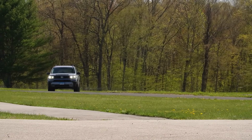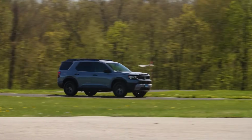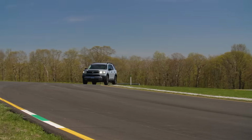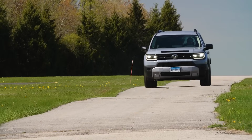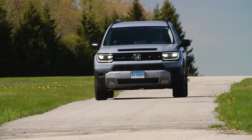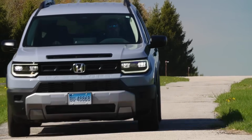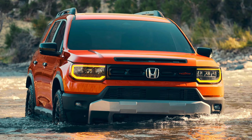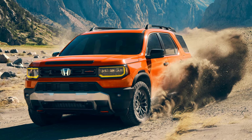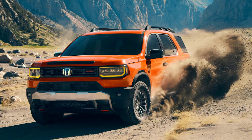In daily driving, that means added confidence in traffic, better awareness on the highway, and an extra layer of protection in crowded parking lots. It's not flashy, but it is comprehensive, and in a family-oriented SUV, that consistency matters more than gimmicks. So while the Passport may not lead the segment in innovation, it checks all the boxes where it counts, especially when it comes to keeping you and your passengers protected.